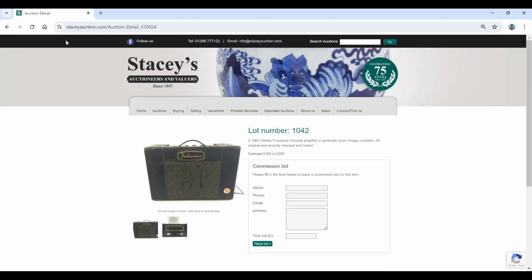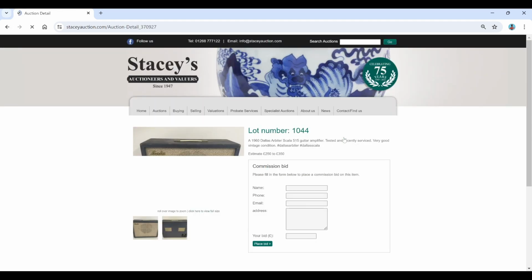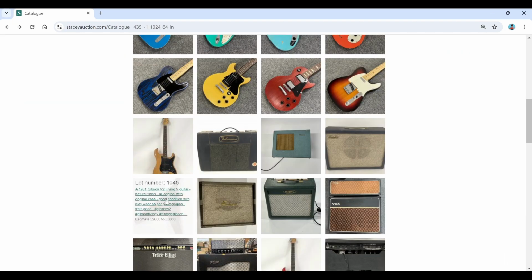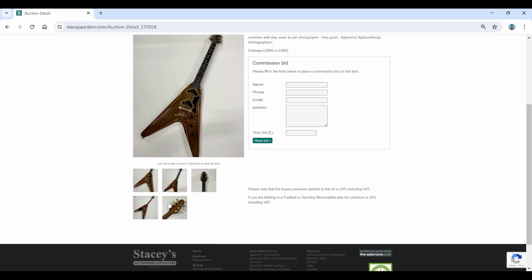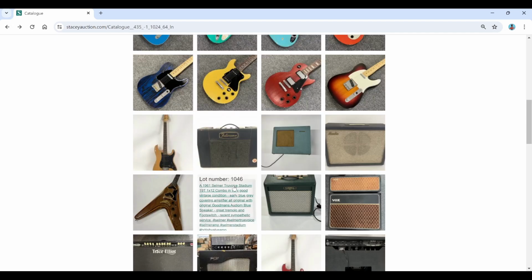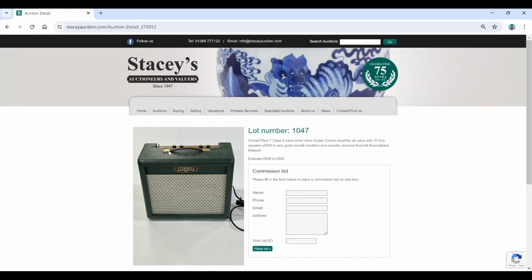(1963) Selmer Futurama Corvette amp. That's quite interesting. Watkins Westminster, Dallas Arbiter. So some pretty vintage amps here in this auction. Right, 1981 Gibson Flying V guitar. That's quite an interesting model. I think we saw one of these recently, maybe at Gardiner Houlgate, I think. Could be wrong. Old Selmer amp there. Cornell Plexi 7. That is quite a nice little amp.